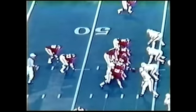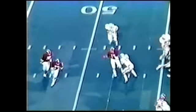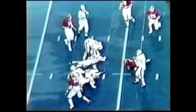Alabama out with 5. They'll probably quickly throw it out of bounds to stop the clock since they are out of timeouts. Richard Todd has split his backfield. He's taken a very long count, so he may not be planning to throw it out of bounds. He ran the option. Pitch back to Shelby, and Shelby is knocked down by Mike Flynn, who made a great play.